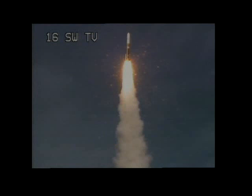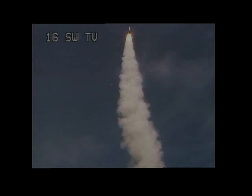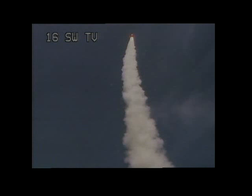Chamber pressure on both solids, very symmetrical burn. You're hearing the voice of Steve Agate providing launch vehicle ascent data. 15 seconds in. Still looking good. Good engine control on the first stage. Chamber pressure beginning to drop off, as expected, on the main engine, correction in the two solids.